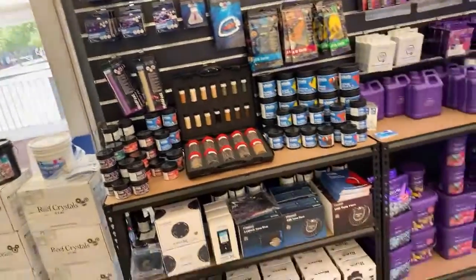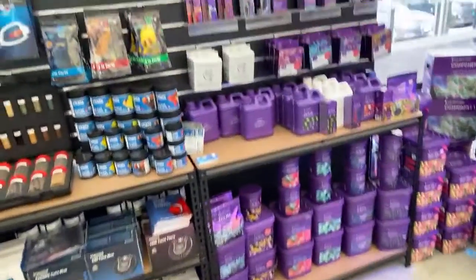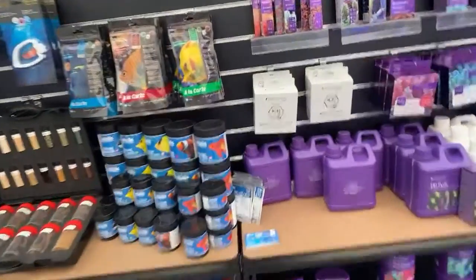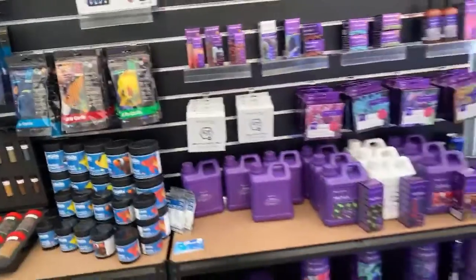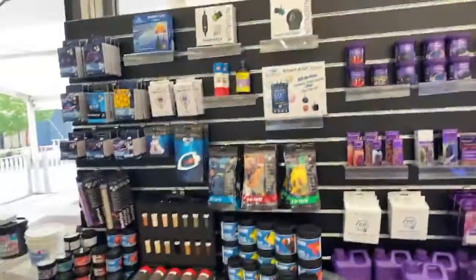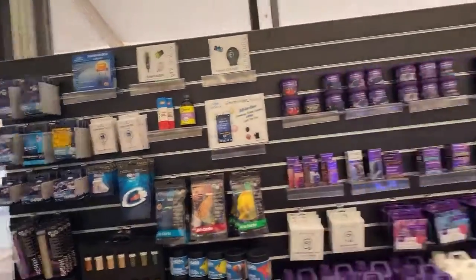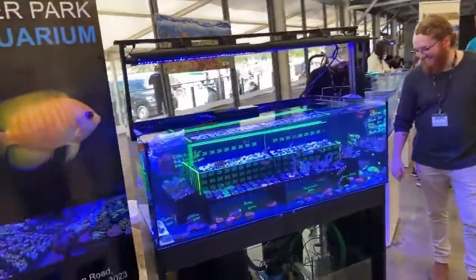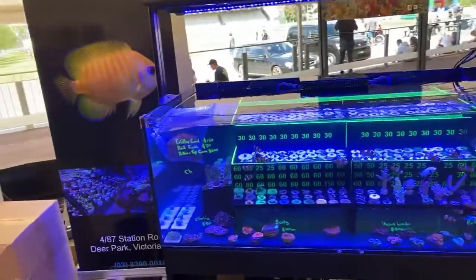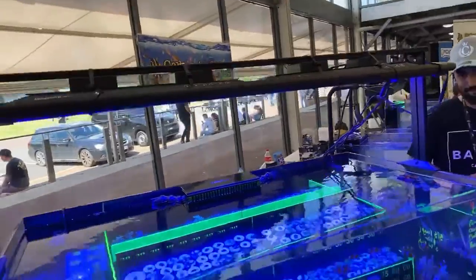We're now at the Deer Park Aquarium booth, where we've got an awesome range of Kessil products, Aquaforest. We've even got the Aquaforest seawater, and their ICP tests now come in boxes like the other ones. We've got Auto Aqua top-offs. We've got the Aquarium Systems range of chemicals. And of course, Deer Park Aquarium don't do shows without bringing livestock. So they've got this awesome tank here lit up by Kessils, and it looks like Dellua Reef Brights here.